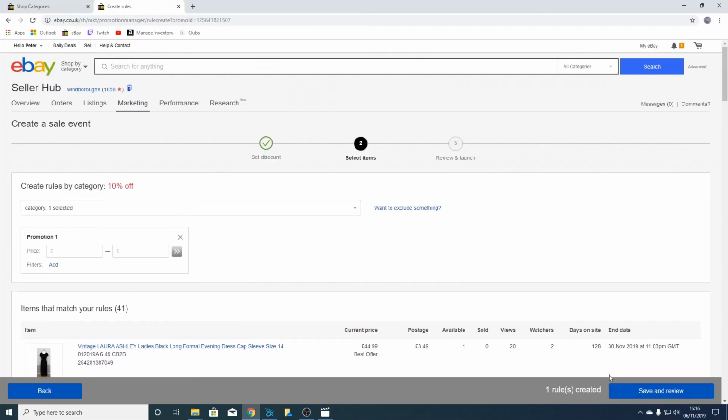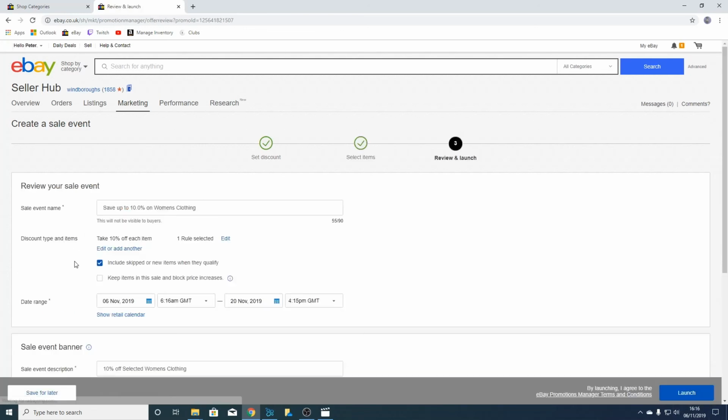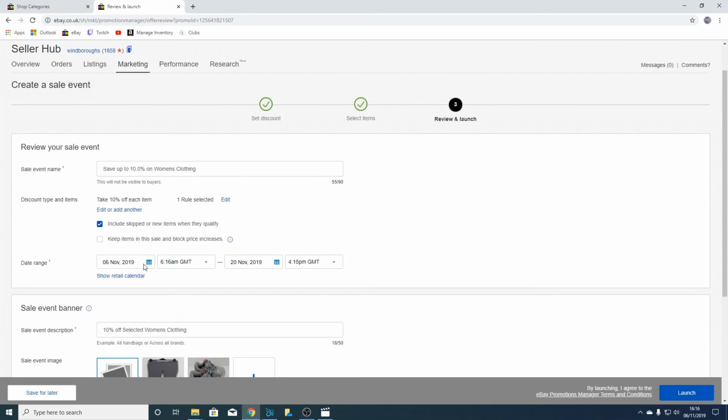Okay, just simply save and review it, and in actual fact all I have to do month on month is change this date. And normally I set these up on the date that I'm going to launch the sale, and I just click on start now, and it automatically sets it at 2 weeks. Sometimes it may prompt you if you need to take an hour or two off the time. But that's how I go about setting up my sales, and that's why I have my departments how I have them. So I hope that's useful.